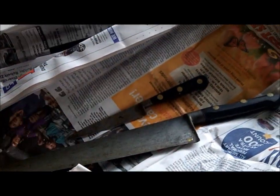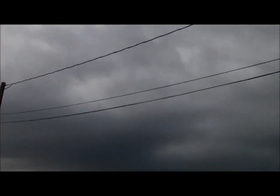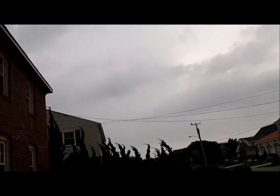All right, stand by. We're going to the bay somewhere. Well, I left my camera in the bag with the knives when I got to the beach. I don't know if you can hear that thunder or not, but I was only there 40 minutes and I had to run. Lightning was bad.